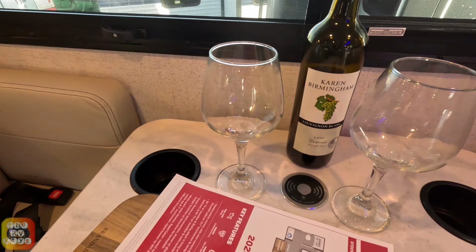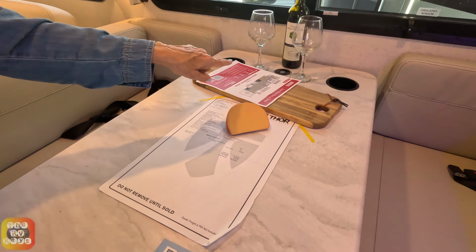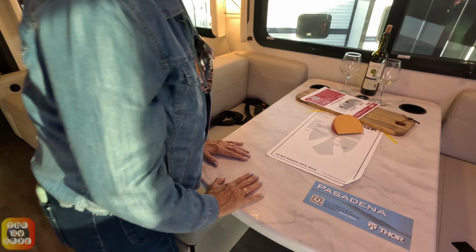And wine glass is not included. Yes, or the wine. But you know what? If you pay enough, I bet they'll include it. Oh, I'm sure. Just ask. They might give you a bottle of wine if you ask.